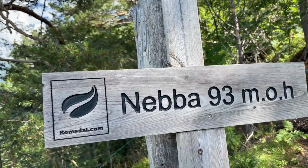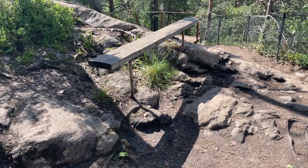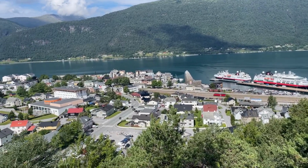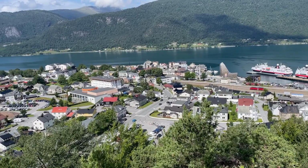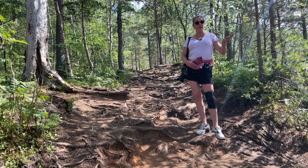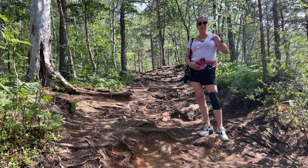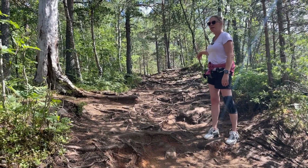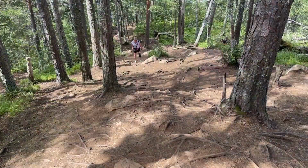It's really nice with these small viewpoints on the way up, where you can sit here on a bench and relax for a little bit before you go further up the hill. It started out as an even walking path down there, but believe me, it changes when you get further up here. This is not the most even path I've ever walked on, but I think we'll make it to the top.